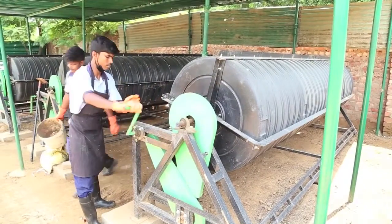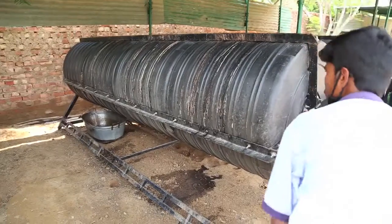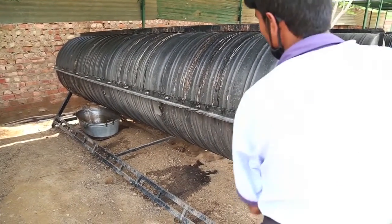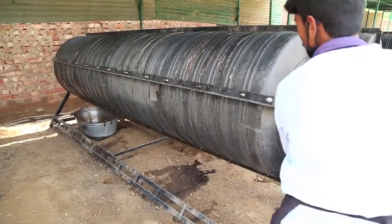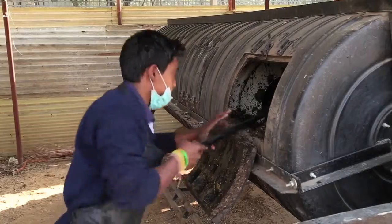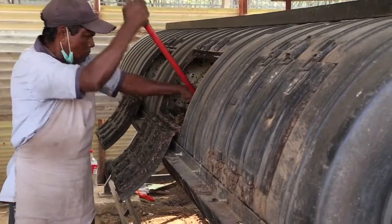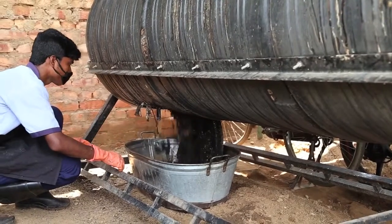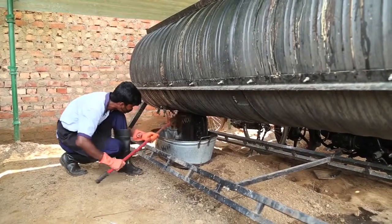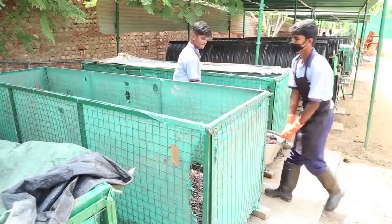The rotation feature in the drums also helps in the movement of waste from one end to the other. Occasionally, the housekeeping boys also need to chip in to move the waste pile forward. After a period of about 5 to 10 days, the waste is taken out from the other end of the rotary drum. It is then put in the metal composting bins for 3 to 4 weeks.